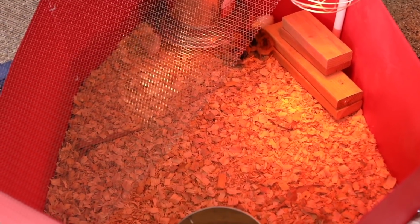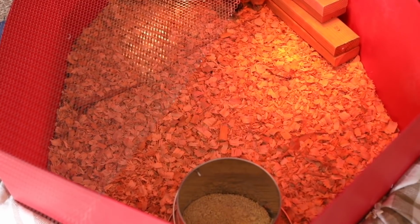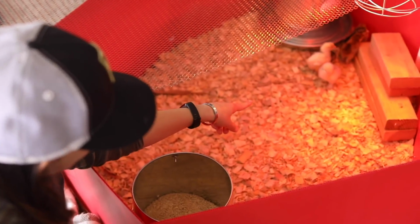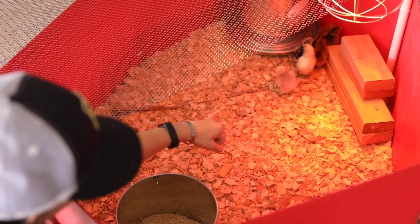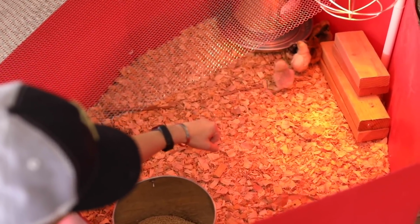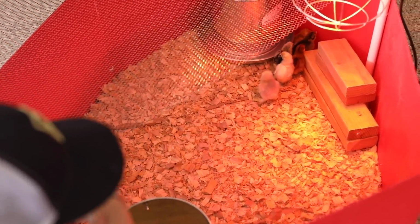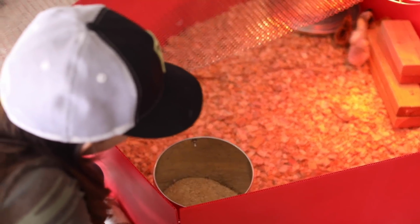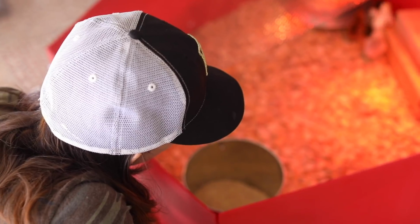This is the most cost-effective heating source, but there's a lot of different opinions on what's the safest. After I gathered a bunch of information, this was the setup that I ended up going with. That is a white Cochin, and that lays brown eggs, and the one that lays green eggs is the brown one.